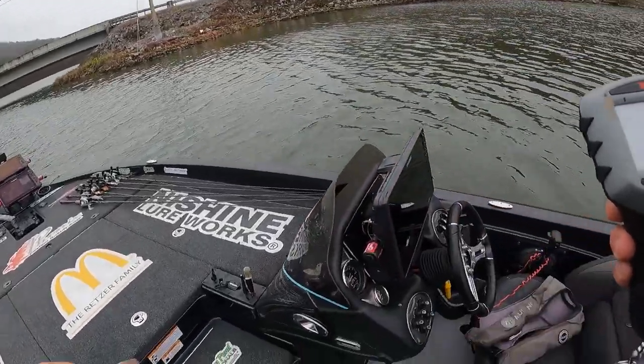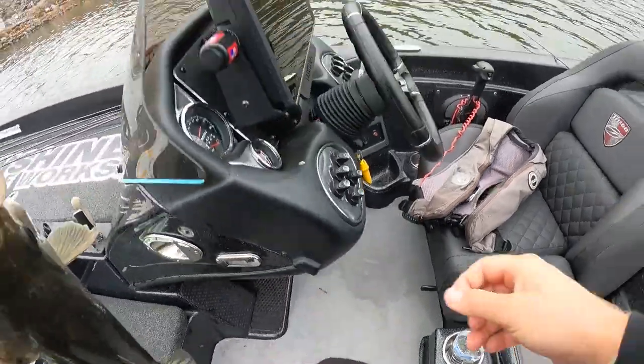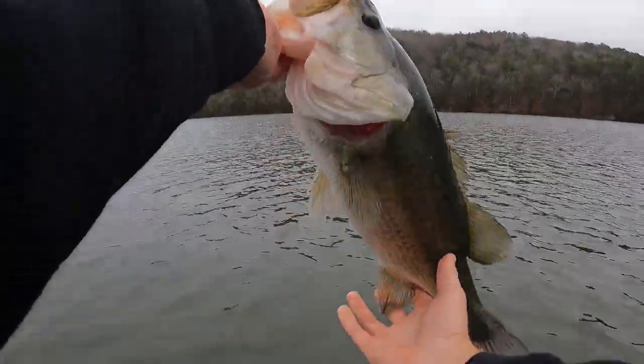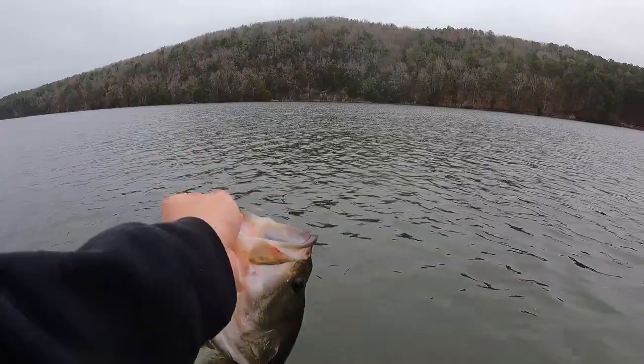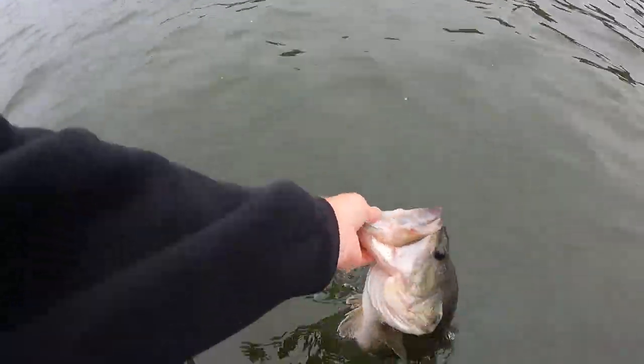It's a real nice one. Gonna get a picture really fast, and then get this girl back. Just trying to run around and try new areas, try to approach it a little differently, try not to get stuck in my ways of how I've caught them in the past. And it paid off with a quality fish. So let's get her back.